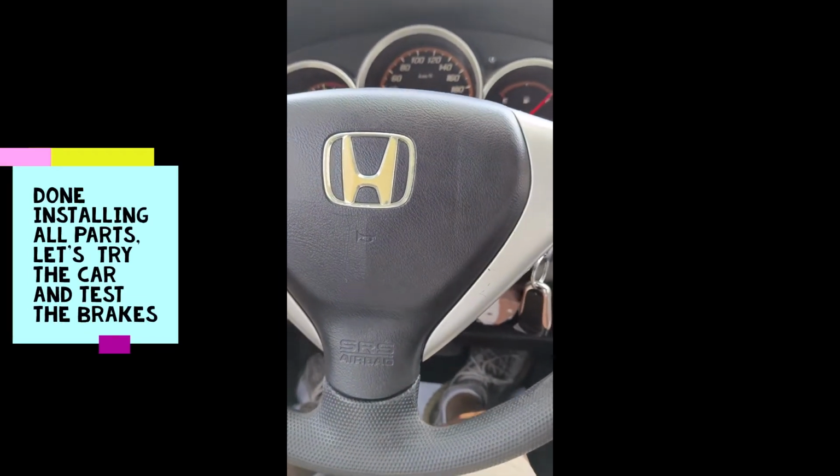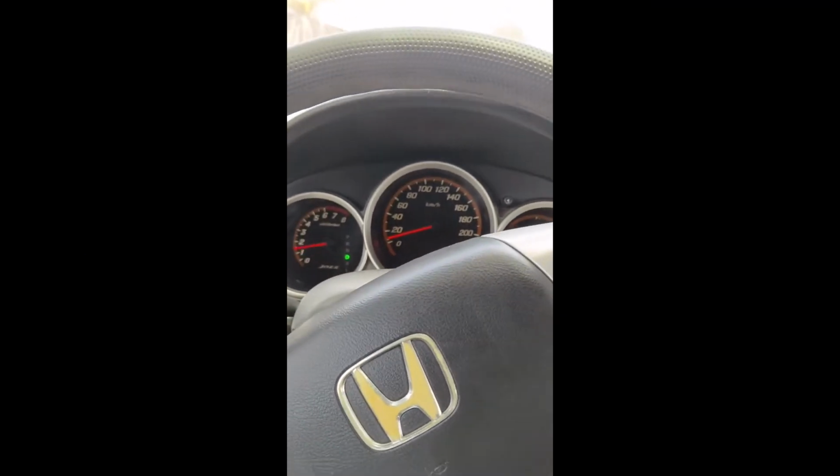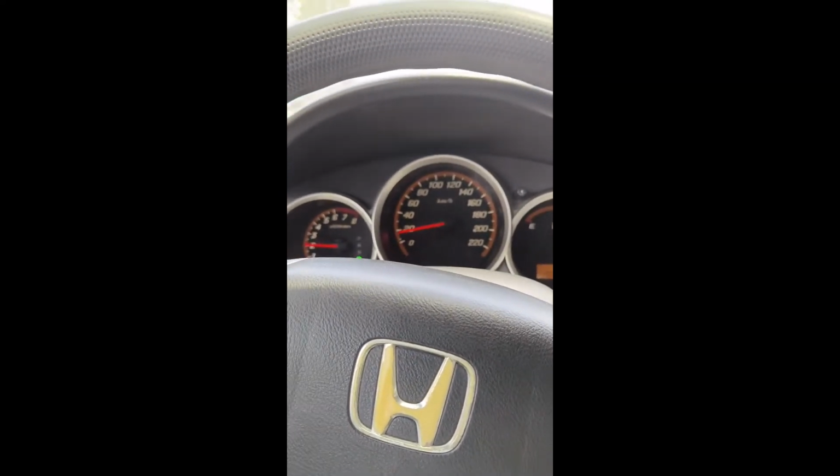There you go. So now, after the installation of the brakes, let's go for a test drive. Let's drive it around 40, 60, then let's make a full stop. Okay, that's good. Quite good. It's very good brake. Go for 50 again. Full stop. Good job.